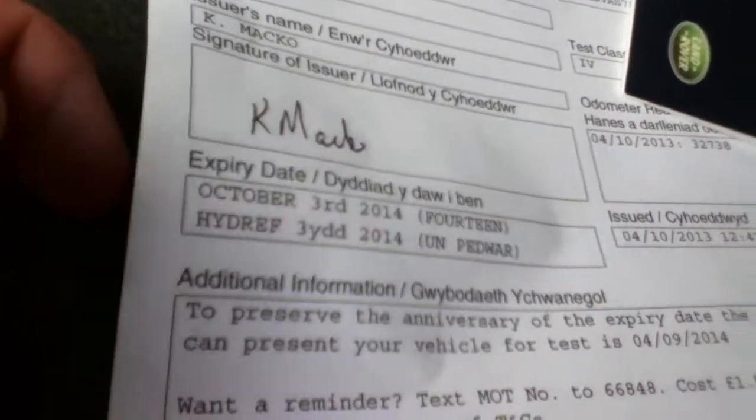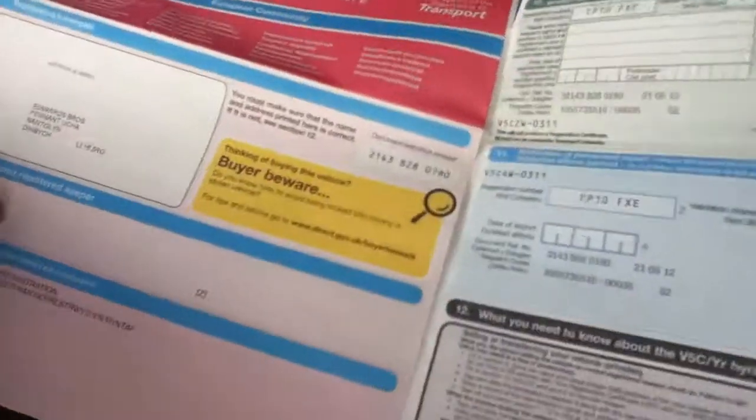MOT until the 3rd of October 2014. See, there's no service history. Had one former keeper.